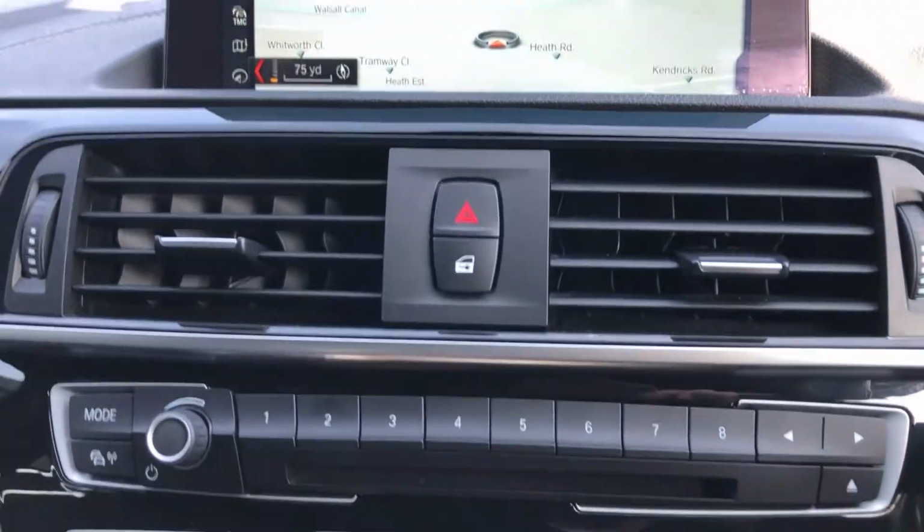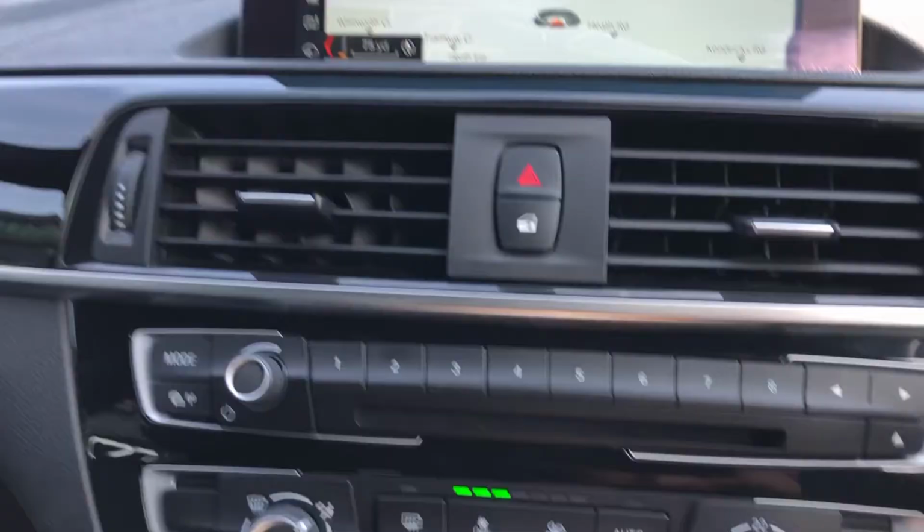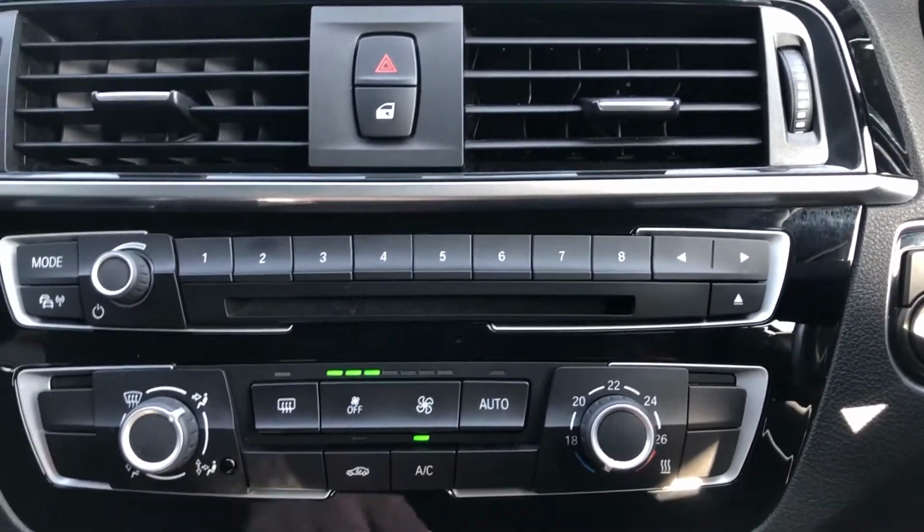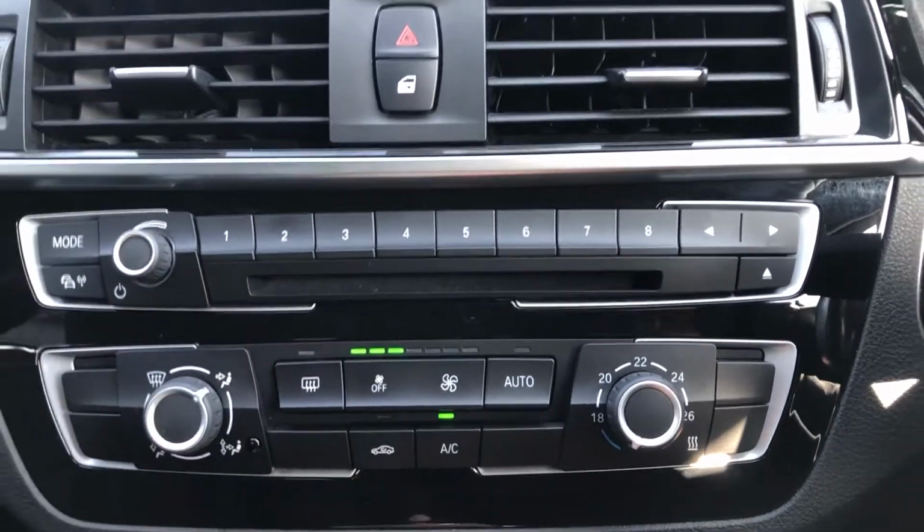And moving down from that, you've got the door lock, hazard lights and aircon, and you can see here you've got your old school touchpad for those who are a little bit shook when it comes to modernisation, CD player, and the way to change audio.